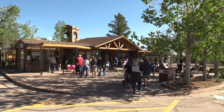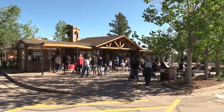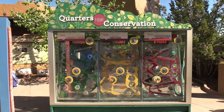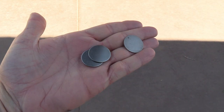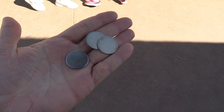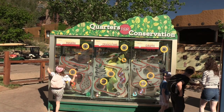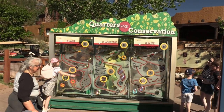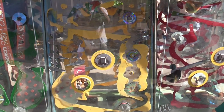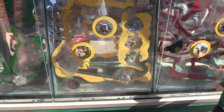Our zoo opens in less than 5 minutes. All right, right past the entry gate, they got quarters for conservation. I got three tokens that basically equal quarters that you get with your entry. There are three animals you can choose as it goes through. Goes down.